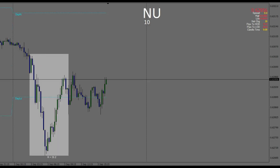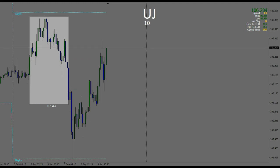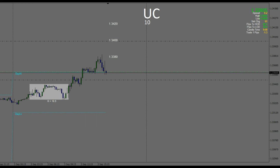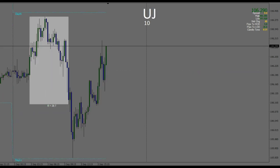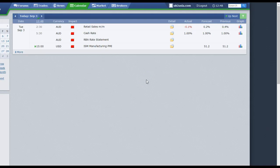Looking at these other charts, it doesn't seem as though there's much else I can do at the moment. So what's that? Is that the Japanese yen that's moving or the US dollar? Could be seeing a move on the Japanese yen. Yeah, it looks like we're seeing weakness on the Japanese yen at the moment. So flicking through these charts, we've got a red news event coming up in just about 10 minutes time. That's on the US dollar, ISM manufacturing PMI. So we'll see if that has any effect on the market at all.